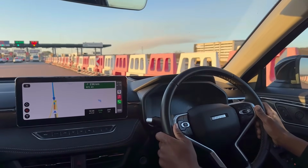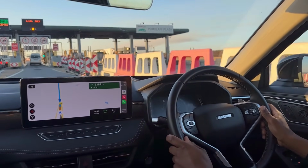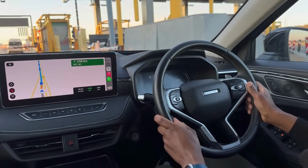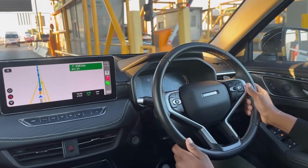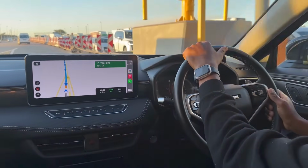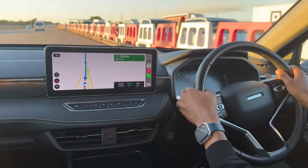I'll kick off this review by telling you one of the main differences between a Jolion and a Jolion S. So this Jolion S has an extra 25 kilowatts and an extra 60 Newton meters of torque. It comes with a 1.5 liter turbocharged engine which produces 130 kilowatts and 270 Newton meters of torque.